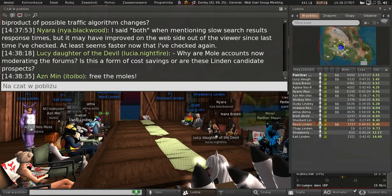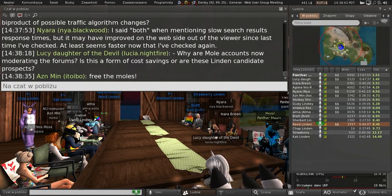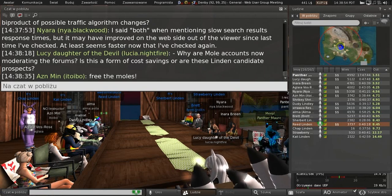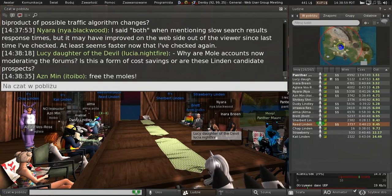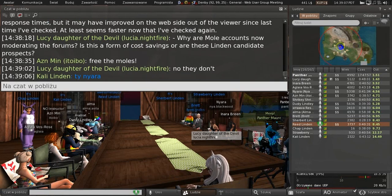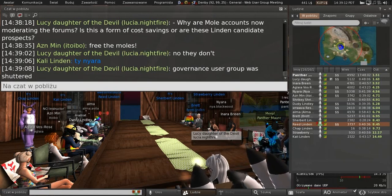Okay, Lucy, I have two answers to that question. One, I don't know why Mole accounts are moderating the forums. That's a really good question for the governance team. I believe they have a user group that falls in their direction. And no, I don't think it's a cost savings. Oh, they shuttered the user group. Oh, well.